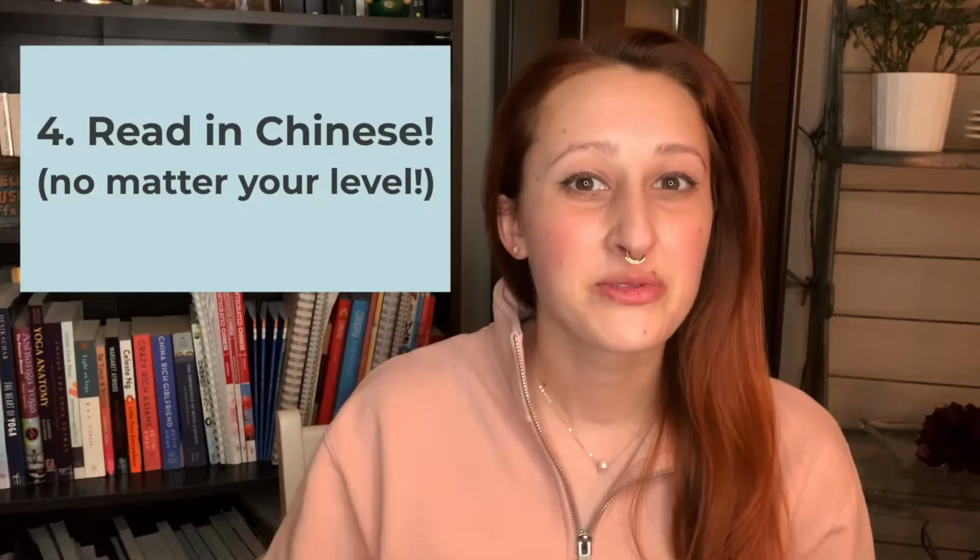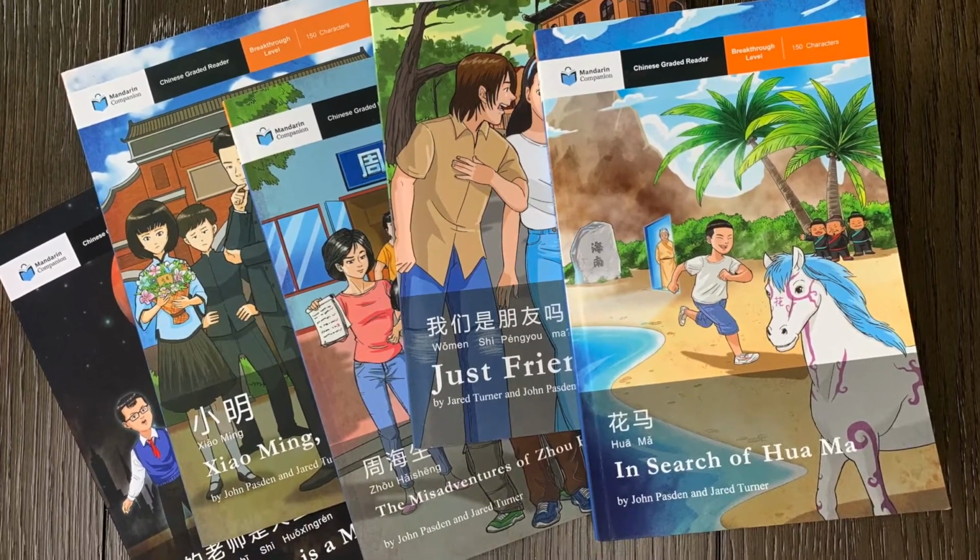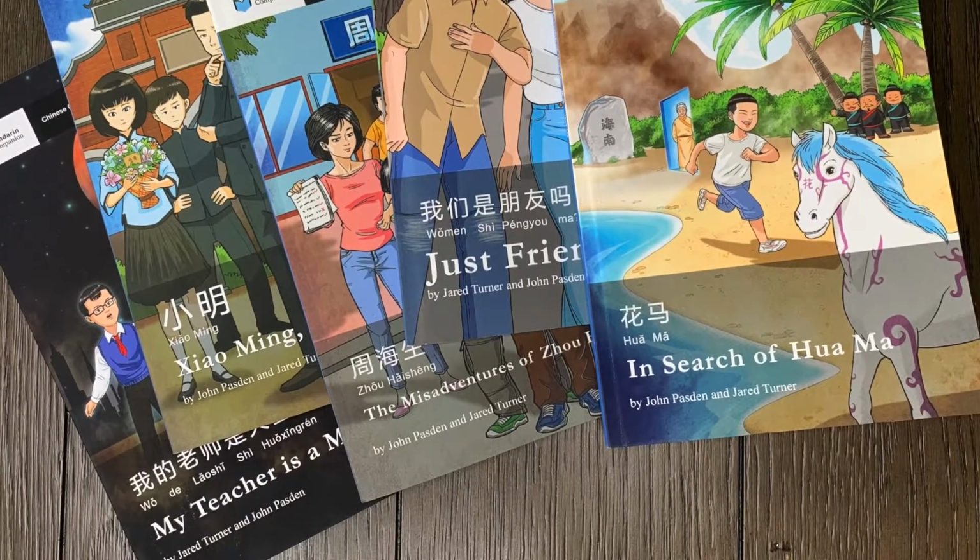So don't keep them hidden away in a drawer because you know you're never going to look at them. Tip number 4, read in Chinese. My go-tos are Mandarin Companion, which is a book series geared toward beginner level learners. They have a breakthrough level, and then they have level 1, level 2, and level 3, I believe.